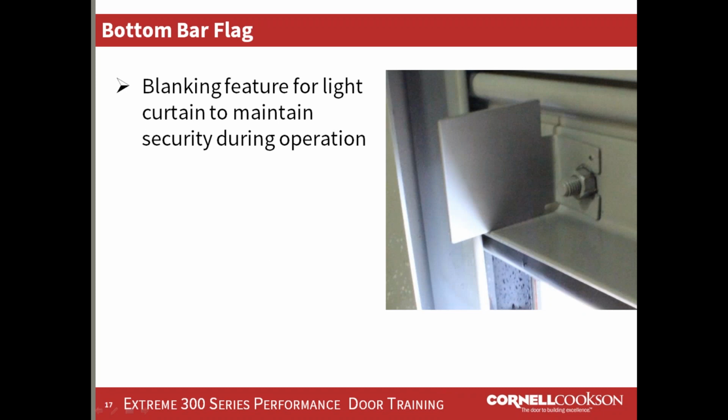I just want to talk a little bit about the bottom bar flag. So this actually has a couple of different features. When the door is closing, it deactivates the top beams of the light curtain while maintaining the bottom beams activation. So it maintains that safety throughout operation. If you stick your hand in while it's coming down, it's not like it's turned off the entire light curtain. In addition, the bottom bar flag is crucial for when you're first commissioning the door. The bottom bar flag reaching the low photo eye is something that helps with setting those limits. So please don't try to commission the door without installing the bottom bar flag. It's very important.